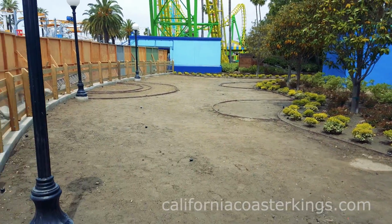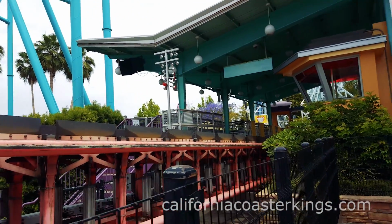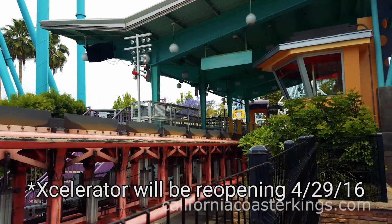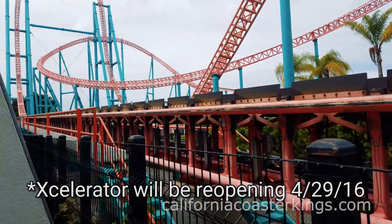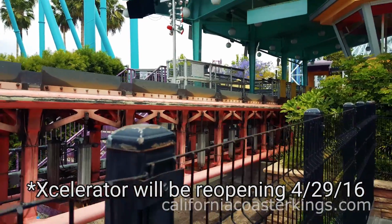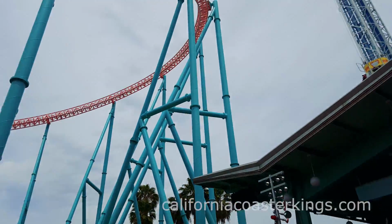On a little bit of a more interesting note, Accelerator is also closed today. It's hard to say why. I took a picture and the other train is just kind of sitting on the transfer track. There's nothing on the main circuit whatsoever. It looks like there might be a little bit of work going on in the station, but aside from that, it's hard to say why it's closed.